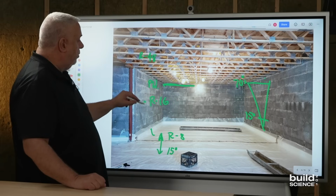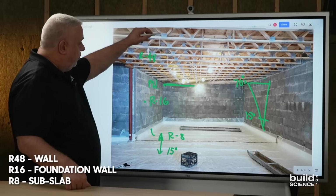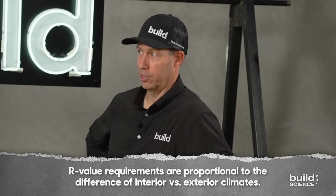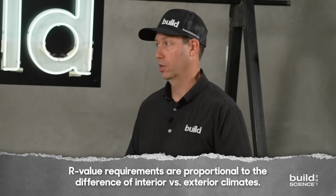So we want a little bit more R value there. And of course, above grade wall, pretty much the whole wall could have that delta of 70 degrees plus. Meaning you're heating your house to 70 in the winter, but it's 0 degrees outside. Makes a lot of sense to have a thicker insulation value, that R48, above grade. This is where that proportional comes in.